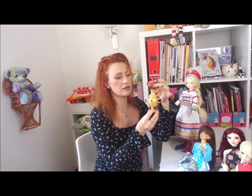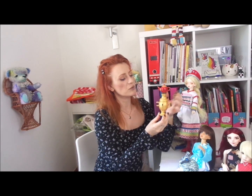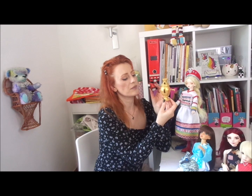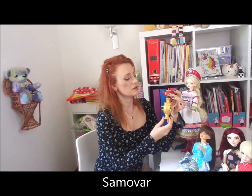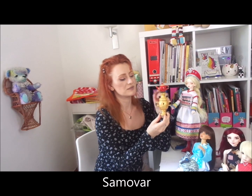I made this from air dry clay, and this is a teapot which used to be put on the top to make sure the tea keeps warm, and there's boiling water inside of this, with a tap in here. It's a dispenser of hot water, basically, a samovar, that is.